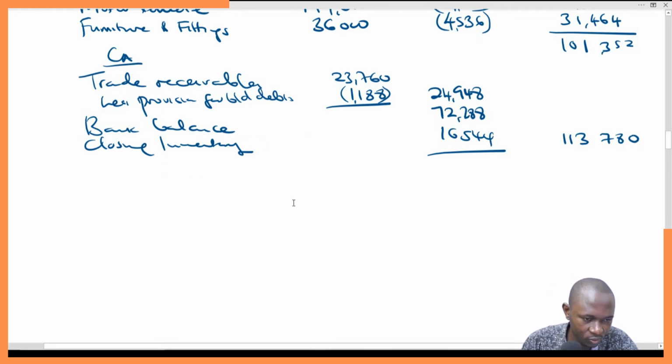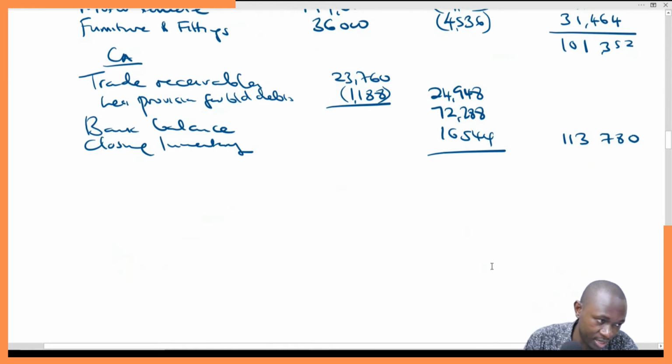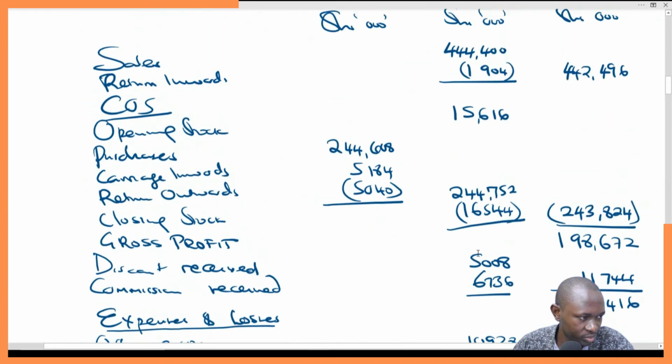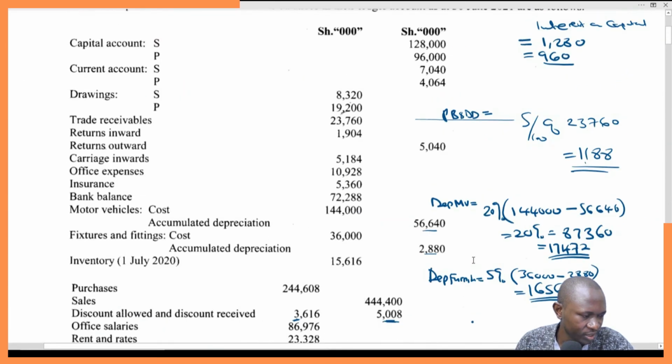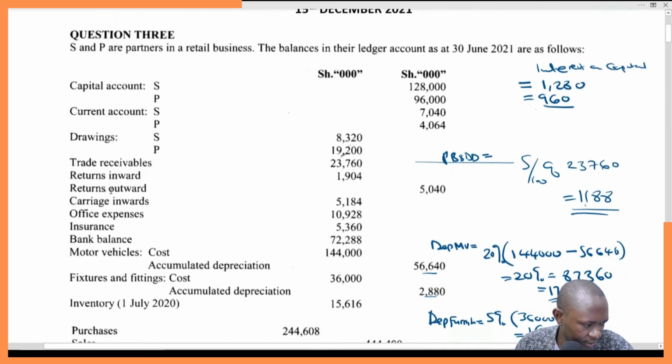Now you can see how my work is organized. This is the total current assets. 113,780 is the total current assets. 101 is the total non-current assets. So we are going to current liabilities. Make sure that your work is very clean. Current liabilities. So we go back to the question and pick the current liabilities.